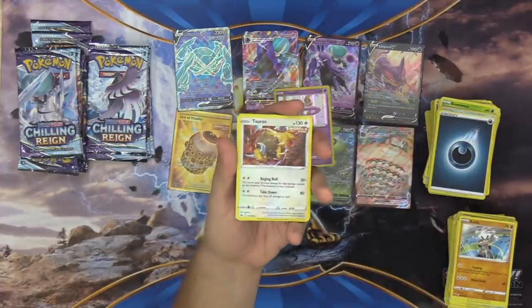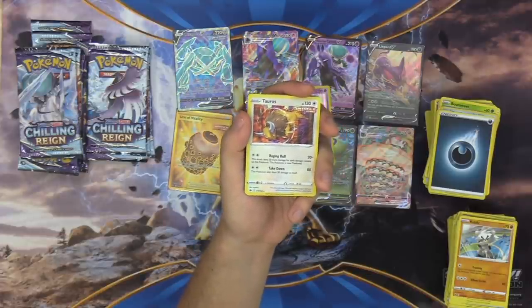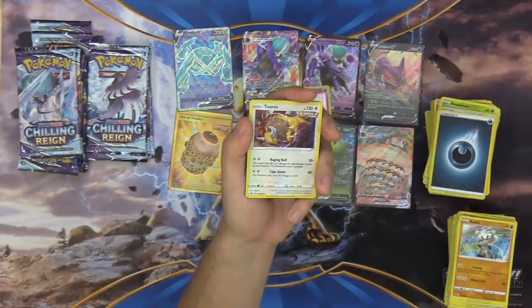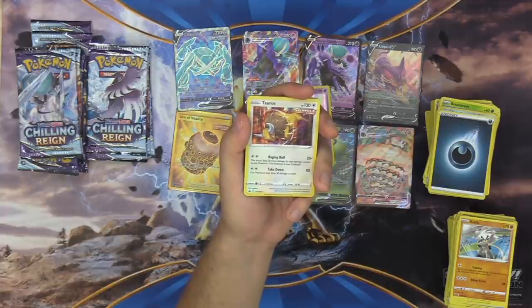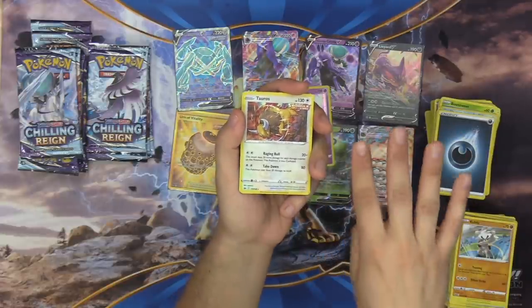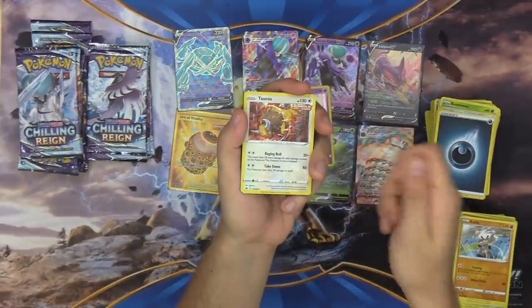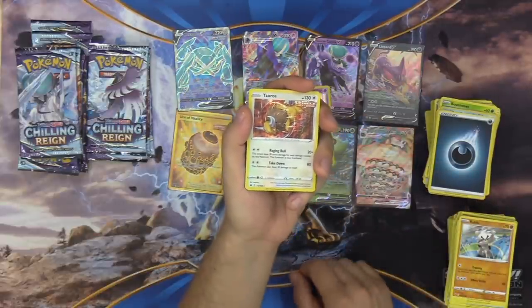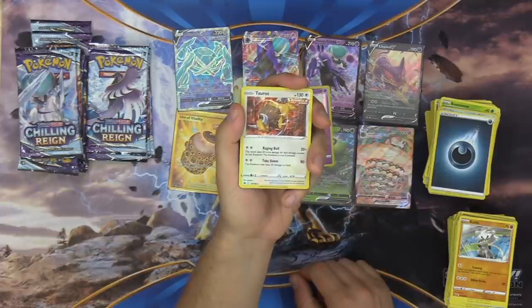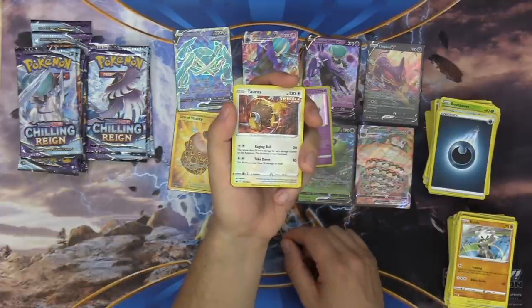Holographic Tauros. I love the art on this card. Single Strike Pokemon, Raging Bull. For two colorless energy, does 20 plus damage. 20 more damage for each damage counter on this Pokemon. This Pokemon's now confused. So if you have your Abomasnow in play, it's 180 hit points. And if you have a Cape of Toughness on your Tauros. Can you put a Cape of Toughness on non-Pokemon V? Yeah, I'm pretty sure, right? It's just basic Pokemon.